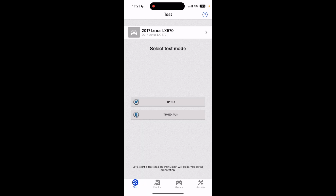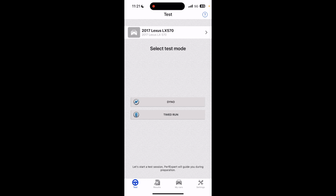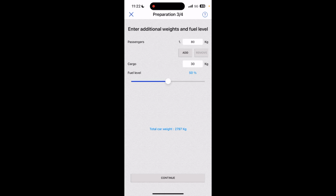On the app here, I've already got my vehicle set up. I've done all the calibration, and I'm going to select the vehicle, make sure it's correct. Yep, that's right. And I don't want to do a timed run. I'm going to click on dyno. I only have one profile set up, stock, and once I get it tuned this weekend, I'll set up a different profile so we can keep all the data separate. So click on stock. By default, it wants me to start at around 2,000 RPM in second gear. So what I'm going to do is put my shifter in sport and then click down a couple of gears to put it in second. Continue.